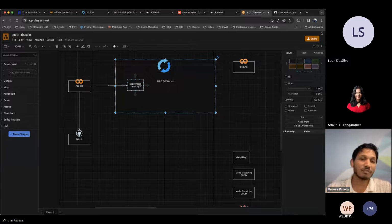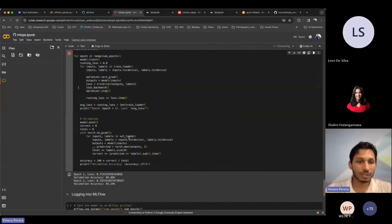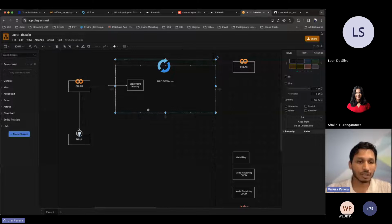parameters that we used. It will automatically get tracked. Apart from that, it will also track anything else we want to add. Let's say if you want to add a custom parameter or custom tag, we can also add that. Everything will be saved here. So you don't have to do it manually.